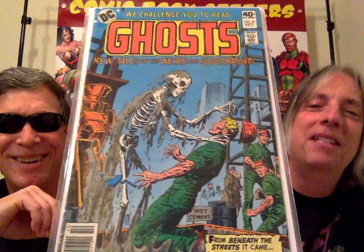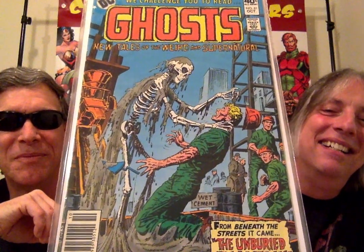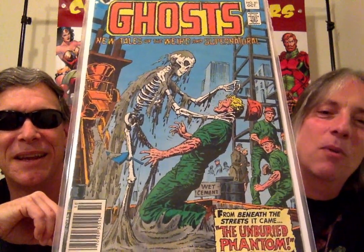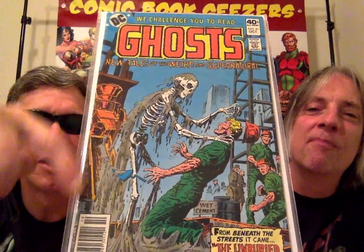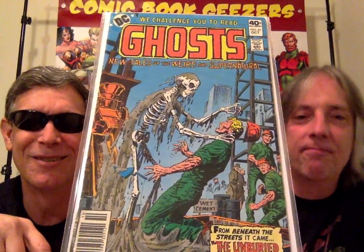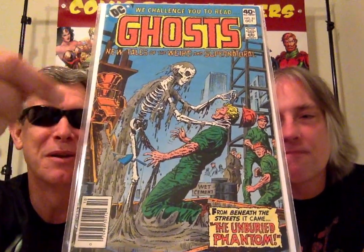Just love how they do skeletons and stuff, man. It's just awesome. Look out for the skeletons on the work site. This skeleton is a guy who actually fell to his death. He was a worker. So that's how he came up out of the cement to have his revenge on this dude. I just picked this up recently. Haven't read it yet.